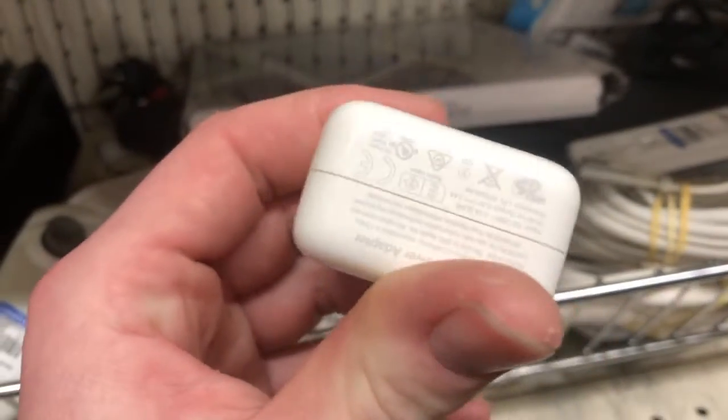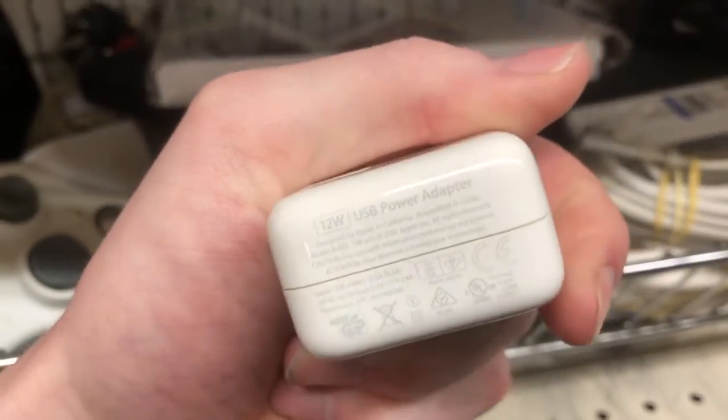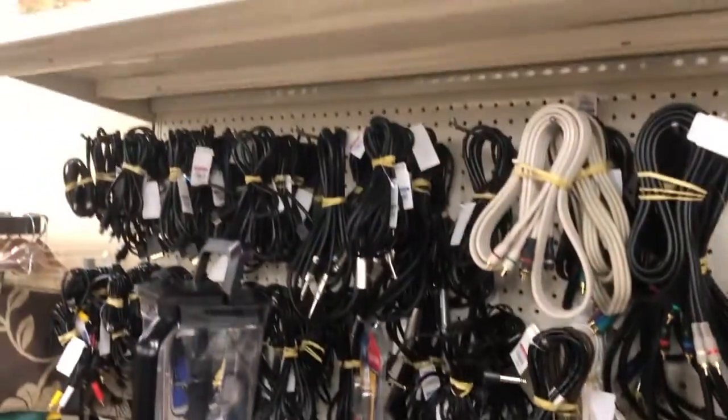Here's an iPad charger, which I did decide to pick up. I do like those 12-watt ones. They charge a lot quicker than the regular 5-watt ones, and they work quite well.